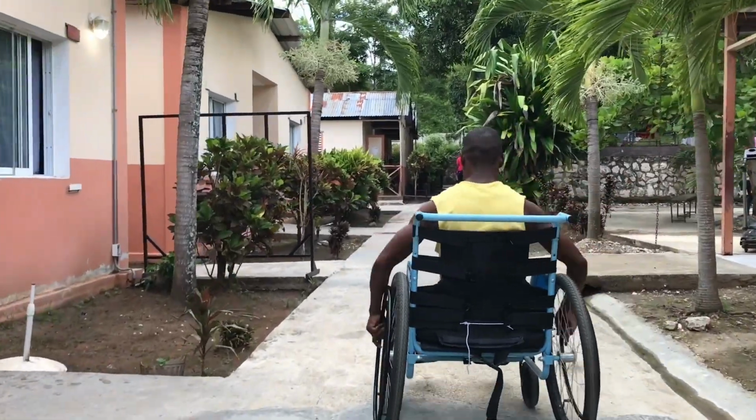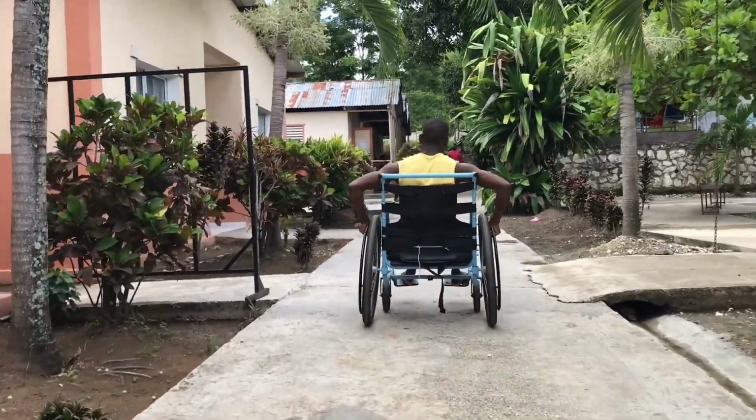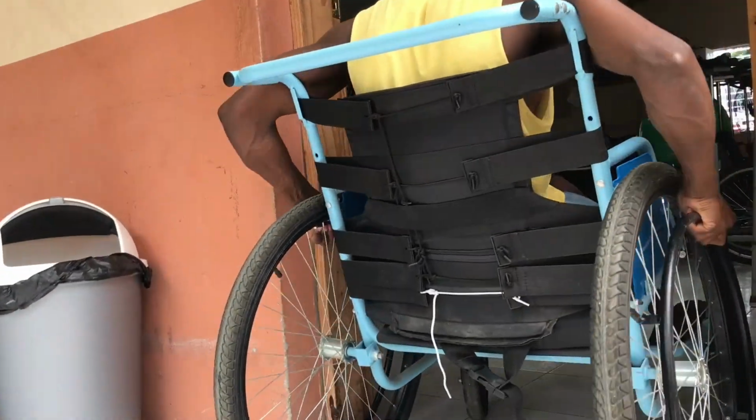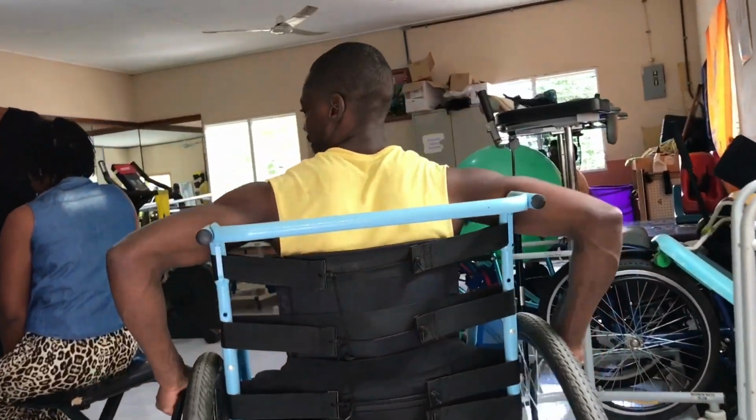We're now heading over to the Spinal Cord Injury Center. We're following one of our patients, Casimir. On the left were all of our inpatient beds, so we have 16 beds, but we're gonna head over to the right and go into our gym in the center of campus.